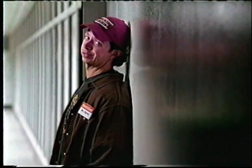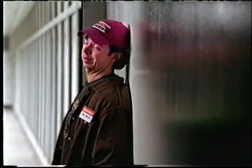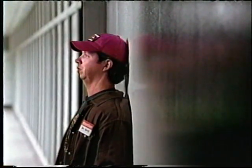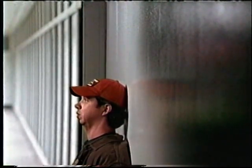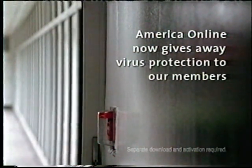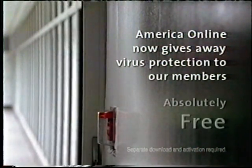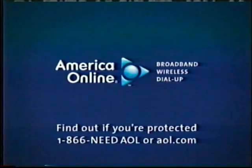I'd like my computer to slow down. Way down. Slow. Millions of Americans are just asking for a computer virus. Slow. Because they're not nearly as protected as they think they are. Like holiday traffic. That's why America Online now gives away virus protection to all our members. Absolutely free. That'd be great. Want a better internet? You belong at America Online.